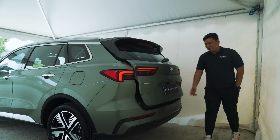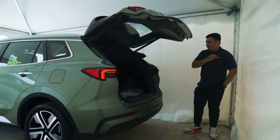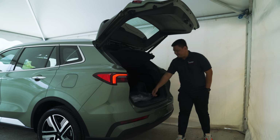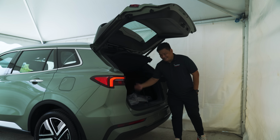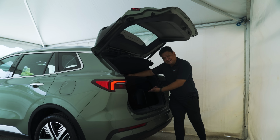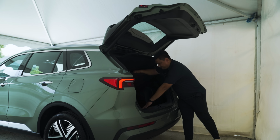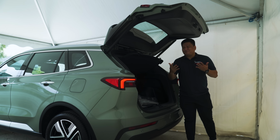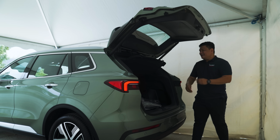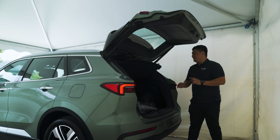And for the top of the line Trend, or should I say Titanium, a power liftgate, giving you access to all this space inside. And despite the fact that this is a hybrid and you've got a battery underneath, it still has a spare tire. A donut spare tire, but still pretty big and pretty substantial. For me, that's really important if you want to make sure that you're out on the road. That's just some extra peace of mind.